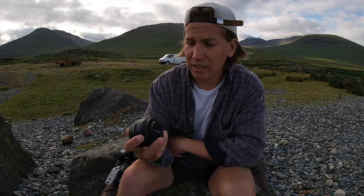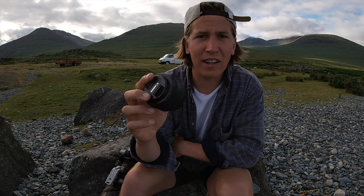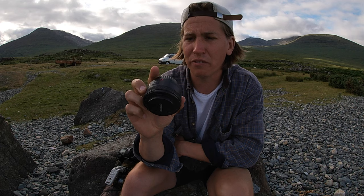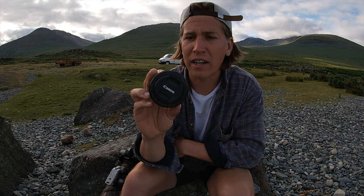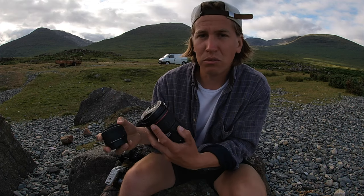And finally, this one. This is the Canon 50mm prime. It's a great little lens, doesn't weigh anything. I think it's like a 1.8 aperture or something, so if you're going to get nice and close to the puffins, this can really help create some nice blurry backgrounds and really isolate your subject. So that's going to be coming, because, well, why not?